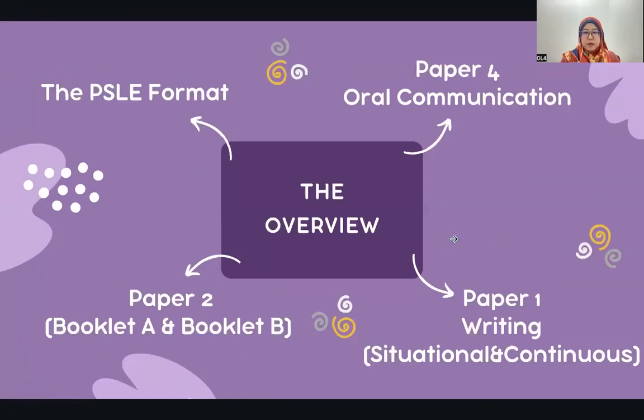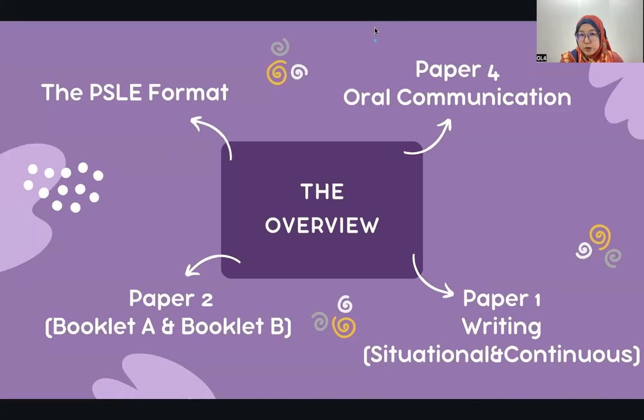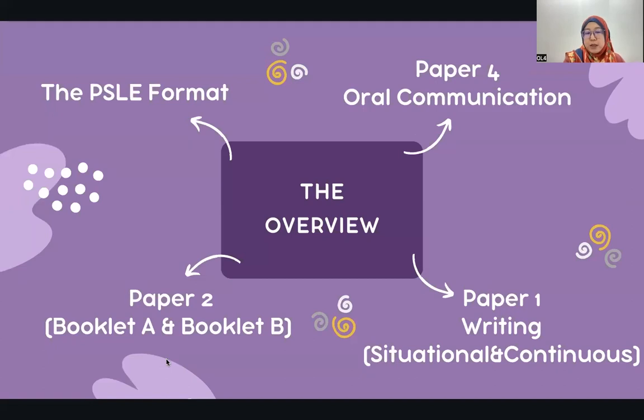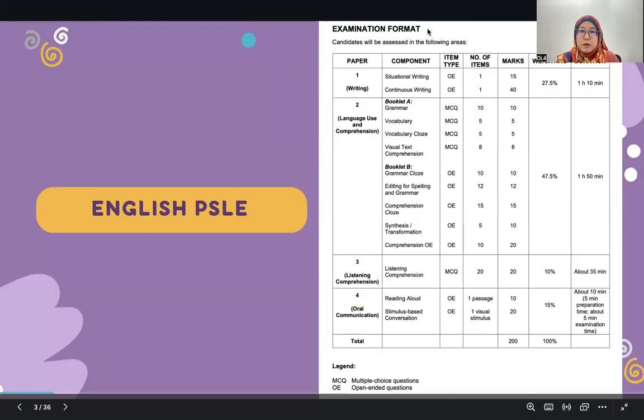Before we dive in further, let me just show you the overview of our workshop today. So we'll go clockwise direction. The first one, I'll be talking about the PSLE format. Second one is the paper 4, oral communication. And then paper 1, writing, which consists of situational and continuous writing. And last but not least, paper 2, which consists of booklet A and booklet B. Okay, now moving on to the PSLE format.